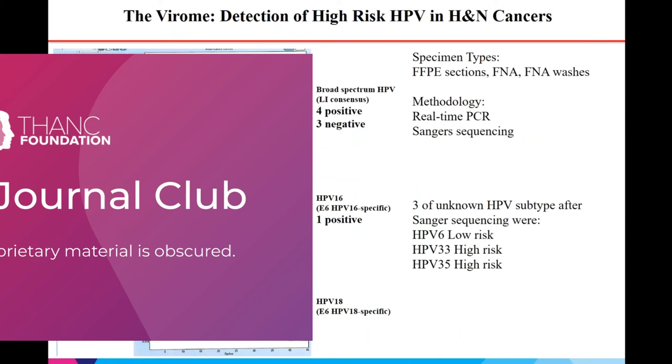Now, the next omic, which Jane has talked about earlier, is the virome, for the detection of high-risk HPV in head and neck cancer. For detection of HPV, as we talked about, we utilize different methods like real-time PCR and Sanger sequencing for testing of HPV, in specimens like FFPE, FNA, and FNA washes.